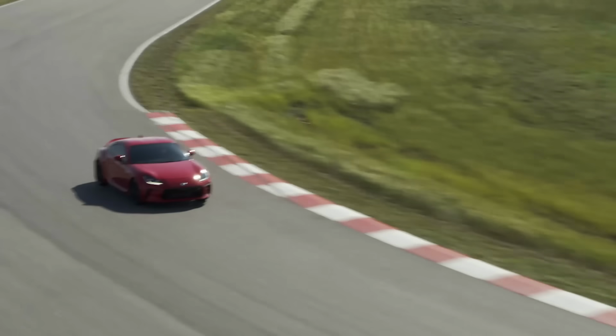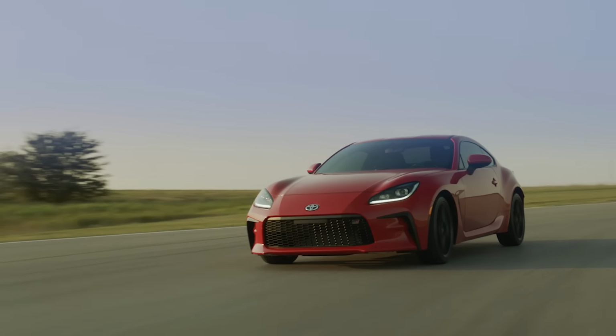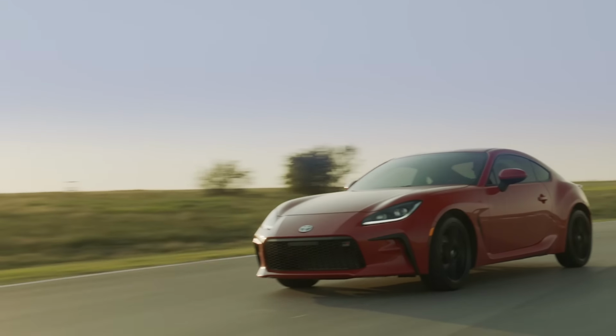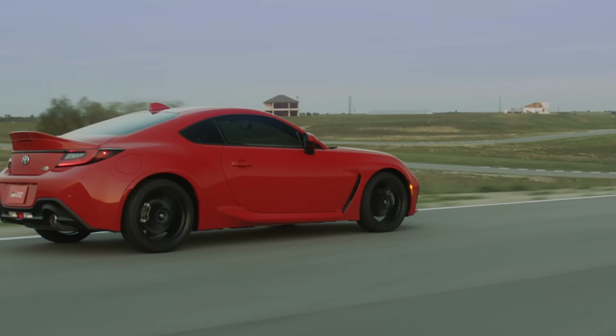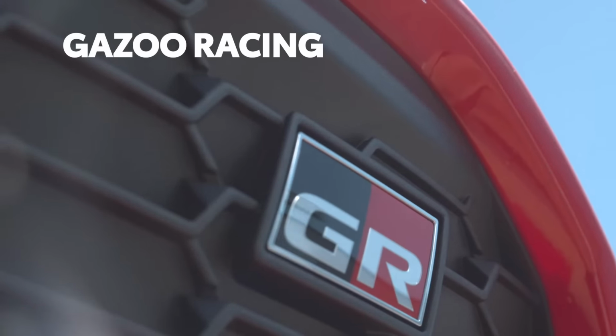He may be the president of the Toyota Motor Corporation, but when he puts on his racing helmet, he becomes Morizo, his alter ego as Toyota's lead master driver, and the only one who can decide if a vehicle deserves a Gazoo Racing badge, or GR.